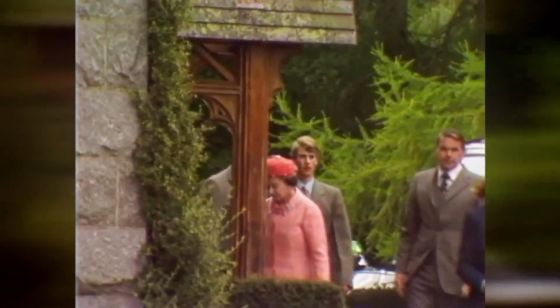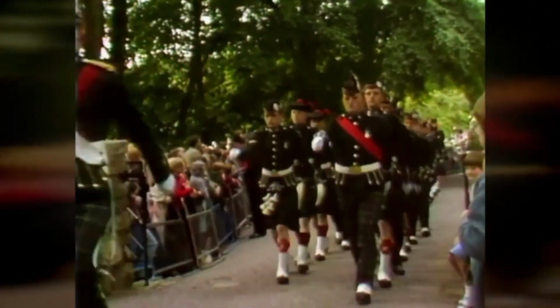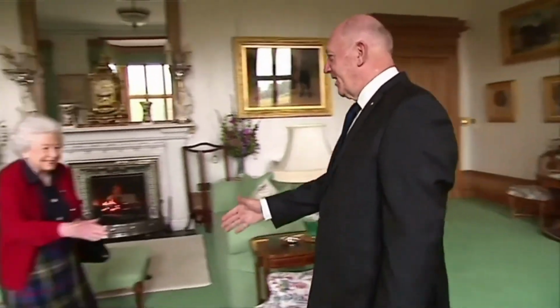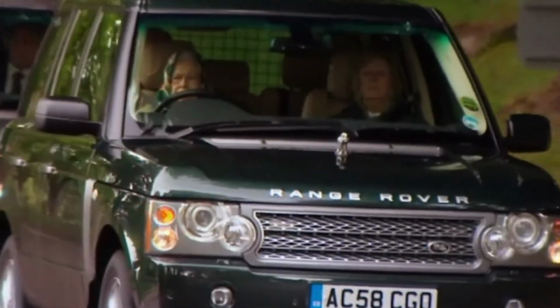Despite it being her holiday home, the Queen often hosts prime ministers and dignitaries at Balmoral. Your Majesty, how wonderful to see you again. But it's also the place ordinary folk are most likely to bump into a royal.